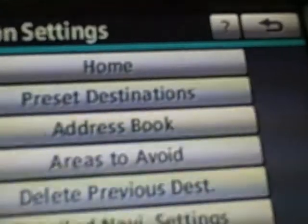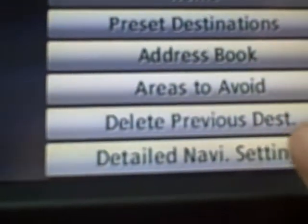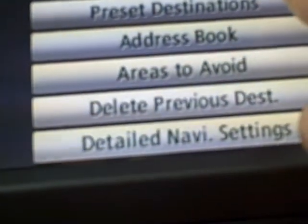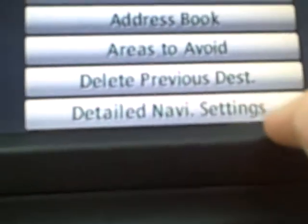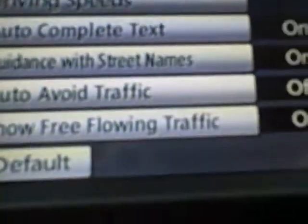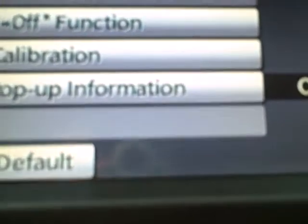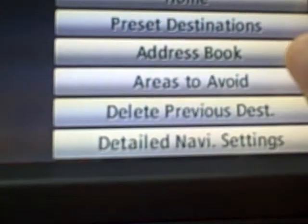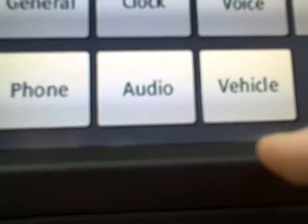Over here is your navigation settings, and this is also where you can put in preset destinations, also home, and basically put in a lot of other things here. So we'll go ahead and open detailed navigation settings, and basically just go through and change the settings of whatever you want. We're going to go down.